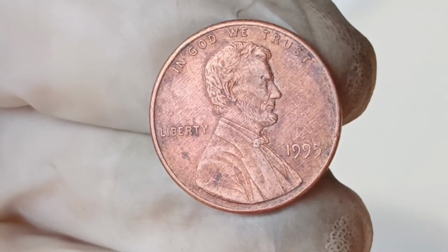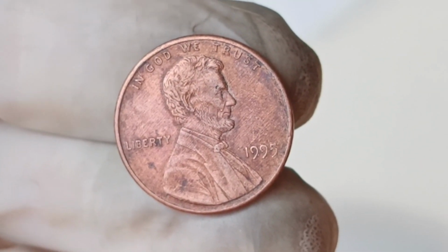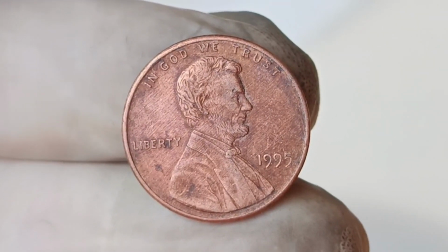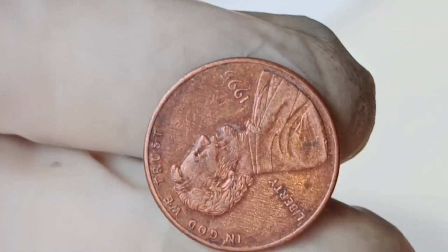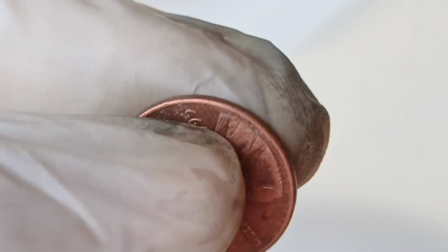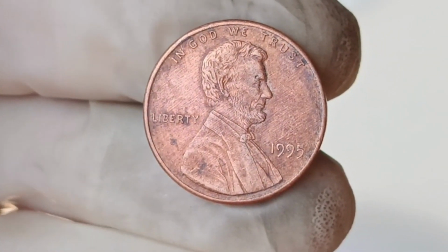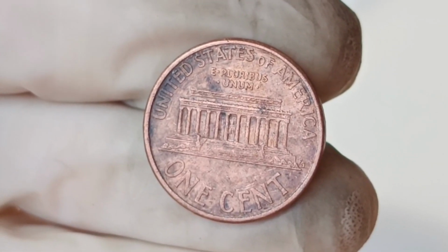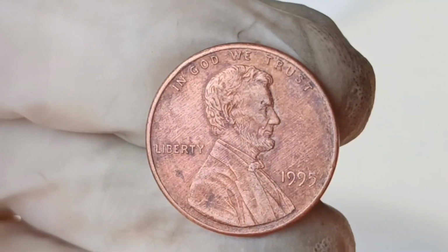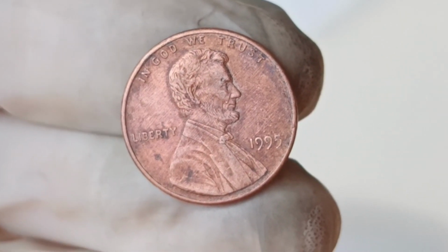In the case of the 1995 penny, the error occurred on both the obverse and reverse sides, causing parts of Lincoln's image and the text on the coin to appear thicker or slightly shifted. One of the most obvious places to spot this double die error is on the word Liberty on the obverse side. The letters look unnaturally thick or doubled. And it's not just Liberty that's affected. If you look closely at the date, you'll see the numbers 1995 appear slightly offset, almost as if they were stamped twice. The effect might seem subtle at first, but to an experienced collector, it's incredibly obvious.